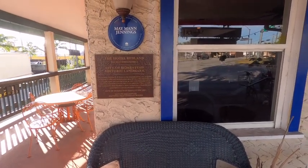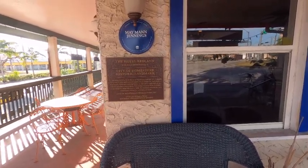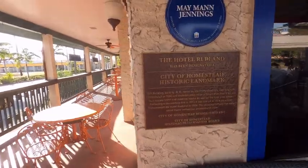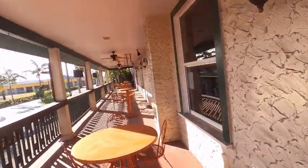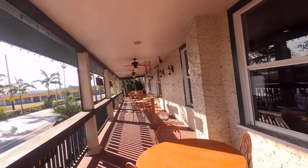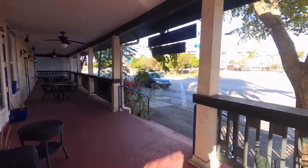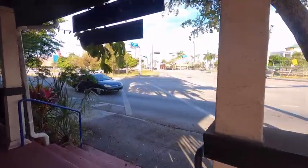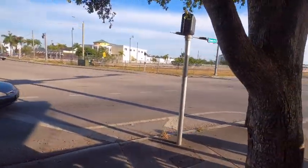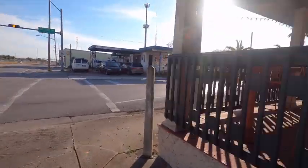Here's a historic marker on the Hotel Redland. And you can see the rough stucco on the exterior. I'm looking down the other side on the nice porch. God, this is a beautiful porch. And we're gonna walk down and look at another hotel that was built here, the Landmark Hotel, which actually started out as something else.